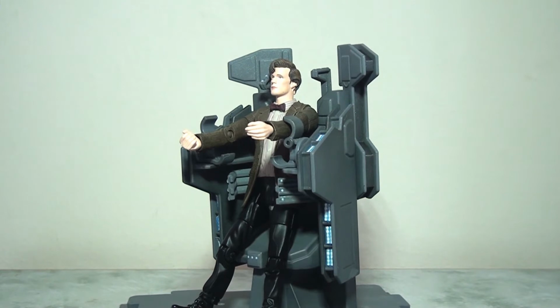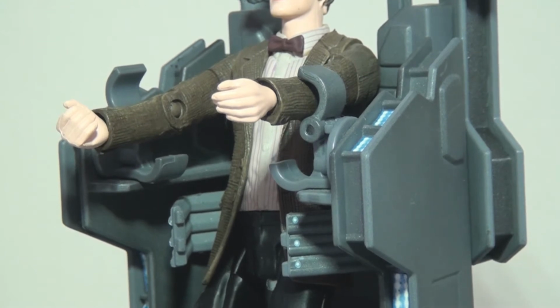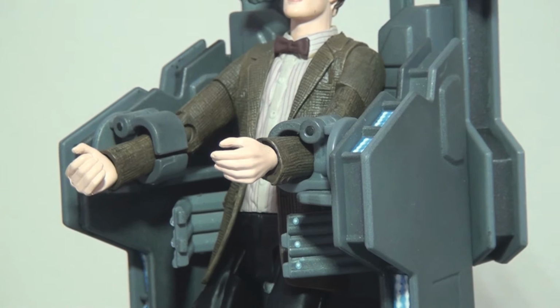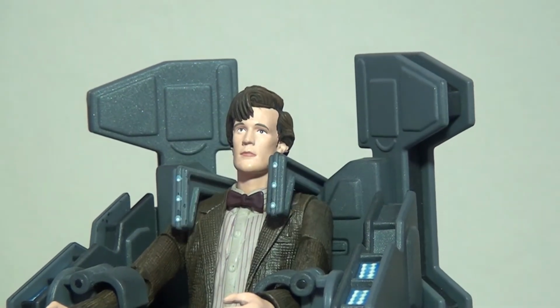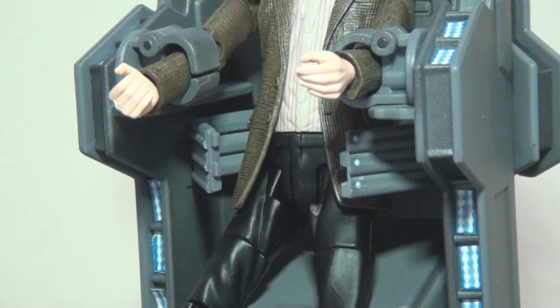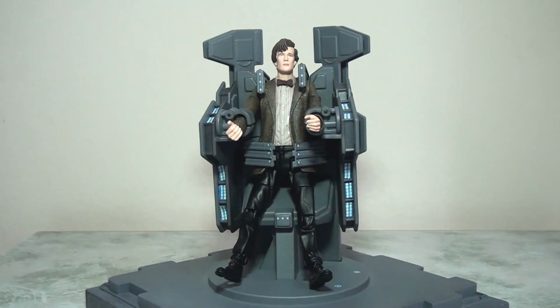However, we can add our Matt Smith 11th Doctor figure into the seat, and he sits perfectly in it, which is fantastic. And you'll notice there are these manacles which can fold down and perfectly snugly contain his arms within, which is fantastic. There are also two shoulder guards that fold down, lock him in place. Finally, there are two metal belt straps that push together and again hold the Doctor in place there. And there you have it. The Doctor is locked securely in place, and that's it. Like I said, there's no other action features, there's no light up or sound effects.